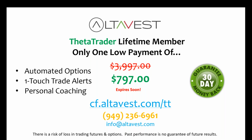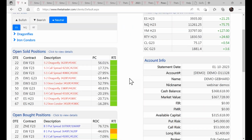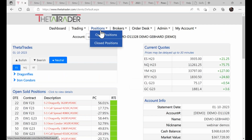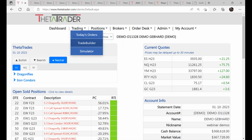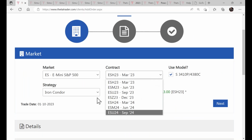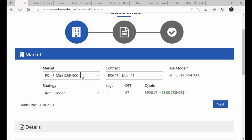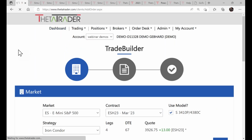All right, now let me switch screens real quickly. One thing I wanted to point out, some people ask, can I make my own trade or build my own trade? Yes, you can. Under trading here, you use Trade Builder, and you can just choose your market, the contract, the strategy you want, and then just start building the trade the way you want it. Or, I think we talked about it briefly, you can just take a theta trade and monitor it.